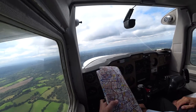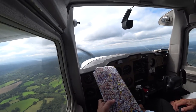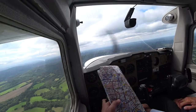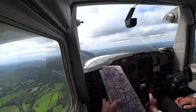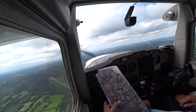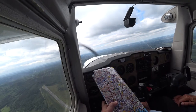What's over there? What are those four radar things over there? Is that Oakham? Oakham. Right there, isn't it? Okay, yeah. This is the A-C, isn't it? Yep. There's a tunnel. The aerial track is 045. Yep, we're going right over your tunnel.